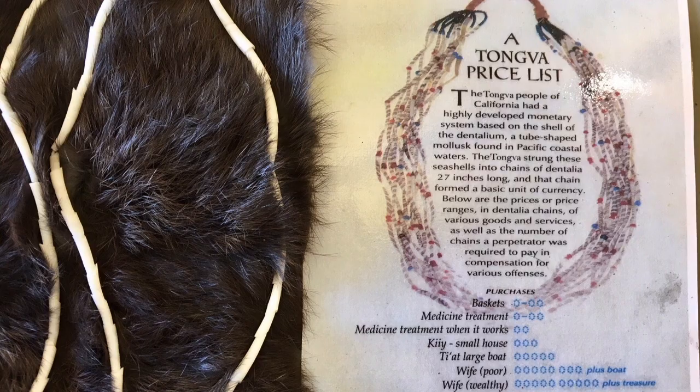I made it dentilium. So see this dentilium at the top? We use this for money. This very big top one, I put them in a frame because I didn't want them to break, because there's also a little worm that grows in there. And we make necklaces with it. We use it for trading money. You wear a necklace that's 27 inches long with the dentilium on it.